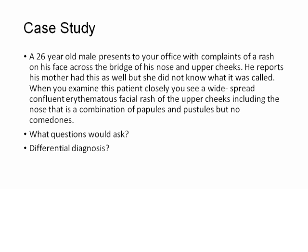Anybody? What makes it worse? What makes it better? Okay, allergies. Have you ever had it before? Onset? Yes. So it would probably be a rosacea. Fever. What aggravates it? How long? Yep.